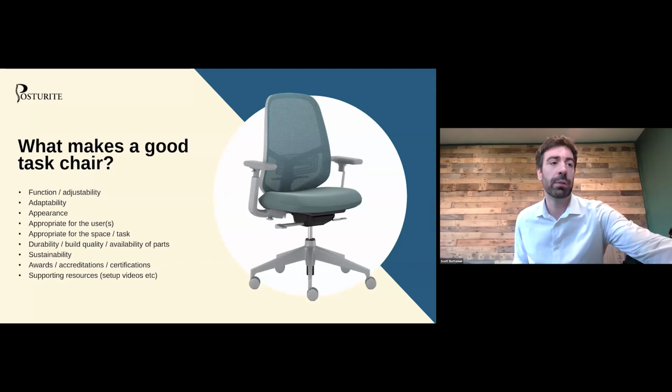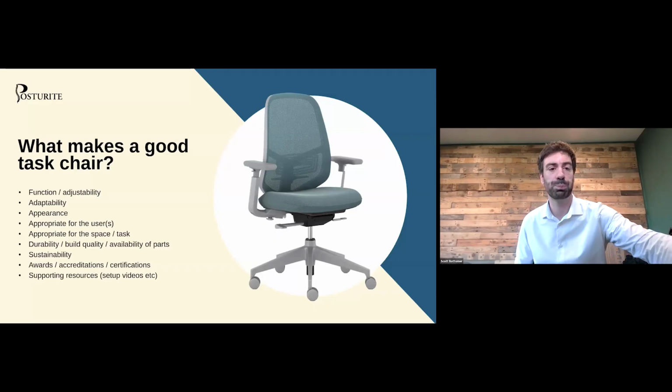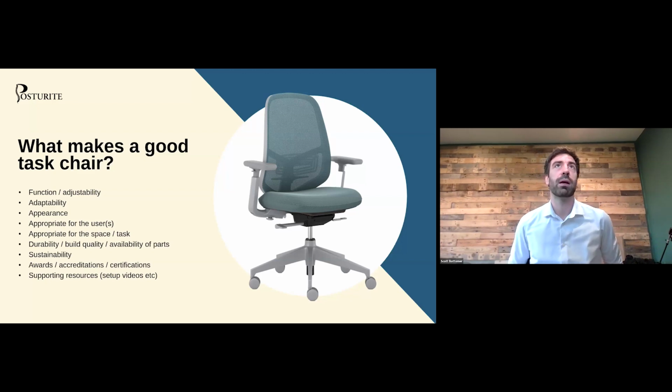So what makes a good task chair? Now, I would say that because we're very much involved in the seating selection process with most organizations, we do see how these conversations start, and there's very much a focus usually on base function, which, to be honest, on paper can be very similar with an awful lot of chairs, price, and aesthetics. They seem to be the majority of starting points for the queries that we get. But there is an awful lot more to consider around that topic.